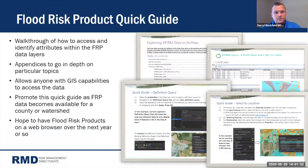We also have a flood risk product quick guide that we include with these. If you have GIS capabilities, it allows you to go in and check out the data and be able to identify and manipulate the data. It's not really a quick guide since it's 40 pages, and we hope to shorten it in the future. We think it's a good step forward and maybe a temporary solution for the time being, as we hope to be able to publish the flood risk products on a website viewer in the near future, probably a year and a half or so. But this does allow anybody with GIS capabilities to access the data and information within the flood risk products.